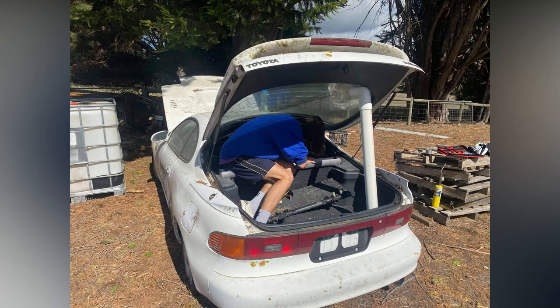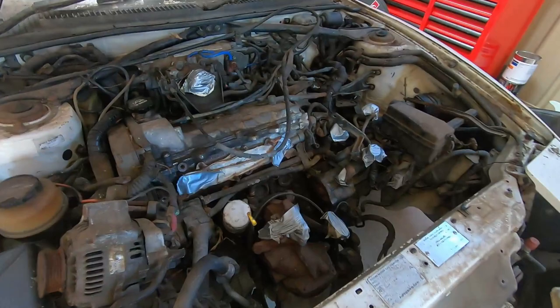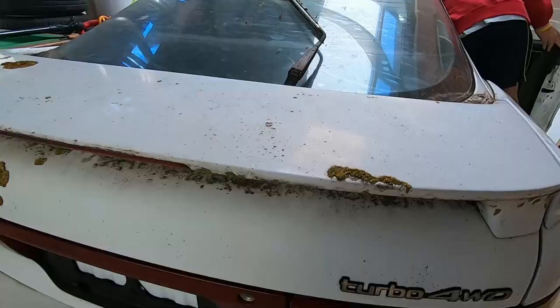So what does it need? Because the guy obviously left it for some reason. I haven't even had a chance to go over the whole thing, but from what I can see, obviously it needs a turbo because we have the turbo but no spindle or vacuum on it. So I think I'll just order a new one. They're about $600. It needs to run because it doesn't run.